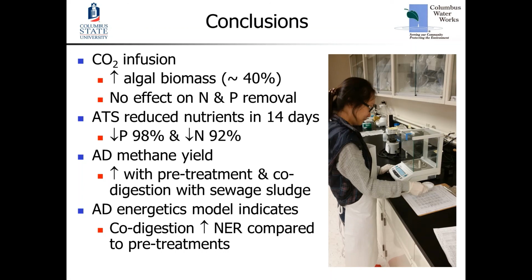So at the end of the day, the big take-home message here is that this works, right? This is a technology that's relatively simple, has no certain chemicals involved. If you couple an algal treatment system with a biodigester, you can improve the recycling by taking the carbon dioxide from the anaerobic digester, pumping that directly into the algal treatment system, and then you can take the algae from the algal treatment system, put it directly in with your sewage sludge, and you can improve the overall production of your methane gas.